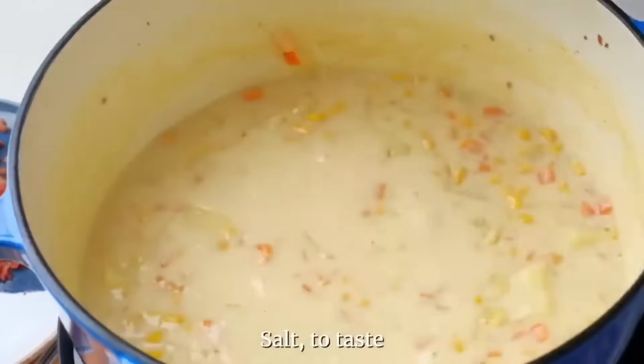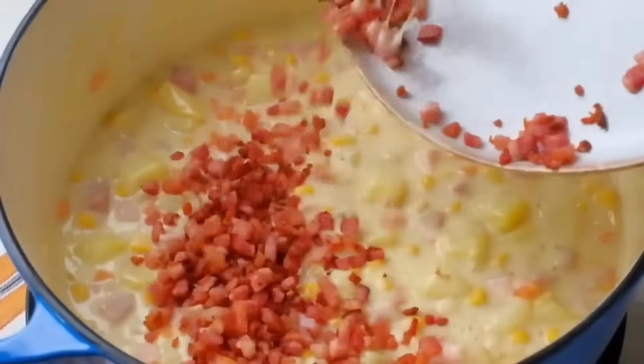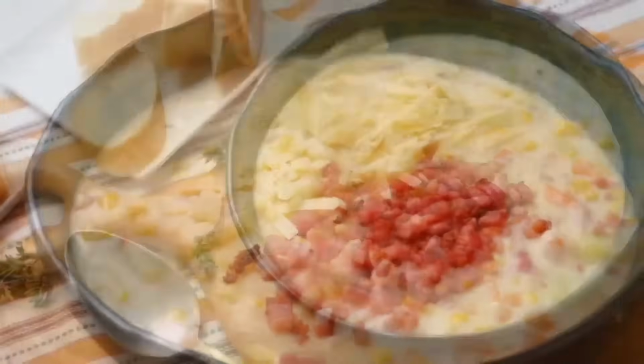This soup is like your best friend on snow days. It's also a great way to use up leftover ham from the holidays. Just be careful not to burn your tongue. This cheesy chowder is addictive.